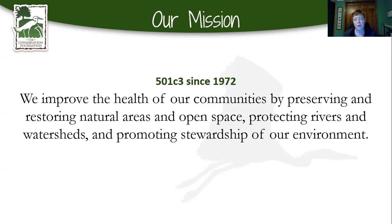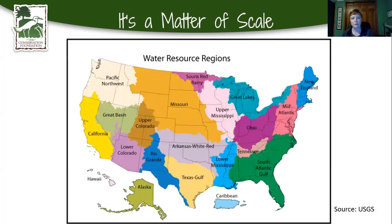But this is our mission statement. We want to improve the health of our communities. And it's not just the health for our birds and our butterflies and our bunnies, but it's also for our human health too, because we need healthy land and healthy water for healthy people. So that's why we do what we do.